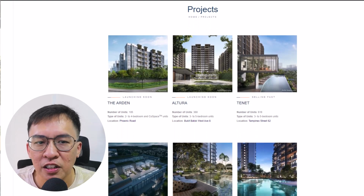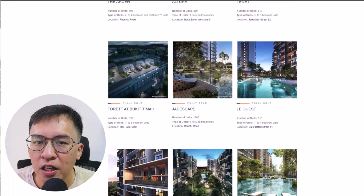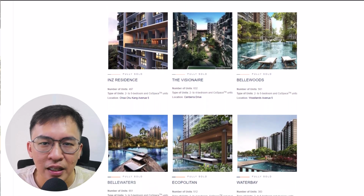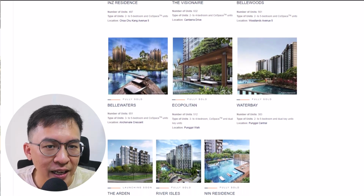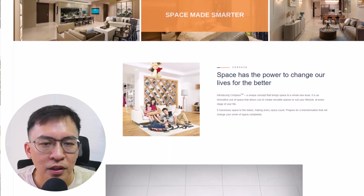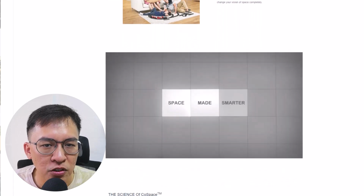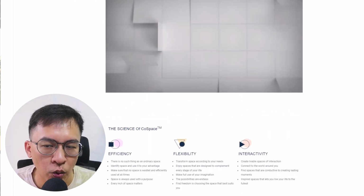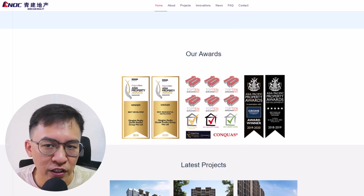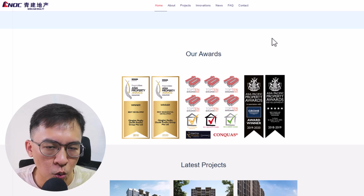QingJian started its property development business in Singapore way back in 2008. Today, they have developed many condos such as Forett at Bukit Timah, Jadescape, Le Quest, Inch Residence, and Bellewaters, and many others. They have also pioneered many innovative designs such as smart homes, smart community to co-space living. Subsequently, many other property developers copy their concept and rebrand it as their own. In my opinion, QingJian projects got some standards and have vastly improved over the years. They build quality homes in Singapore and are widely recognized with multiple awards.